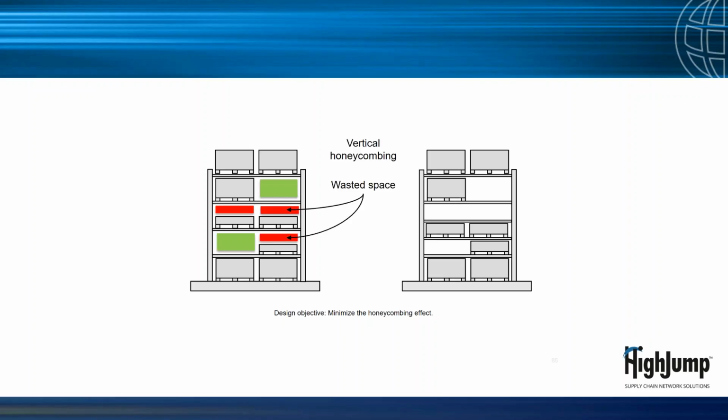In this example on the left, with all the beam spacings the same, you can see the wasted space in red. This space will remain empty until the same product and potentially same lot number arrives for storage or the bin is cleaned out, meaning inventory is moved or depleted, allowing for a larger load to be stored.